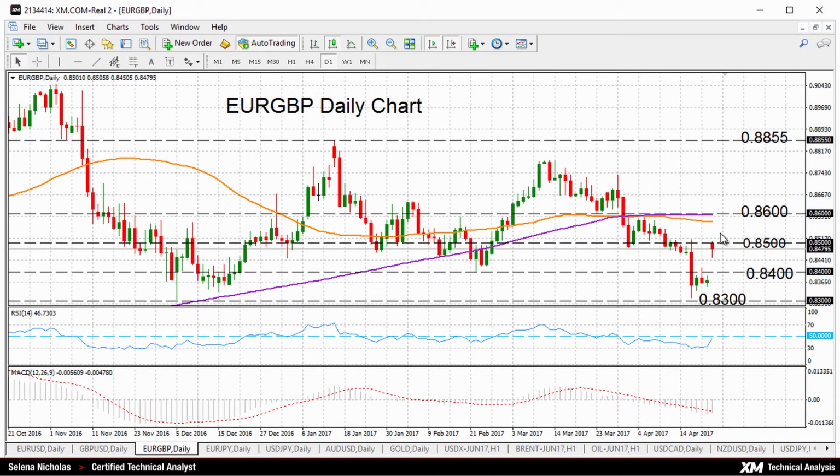Also gapped up. It was below 0.84 resistance before jumping up to the 0.85 level where it found resistance. The outlook overall remains neutral for the pair.